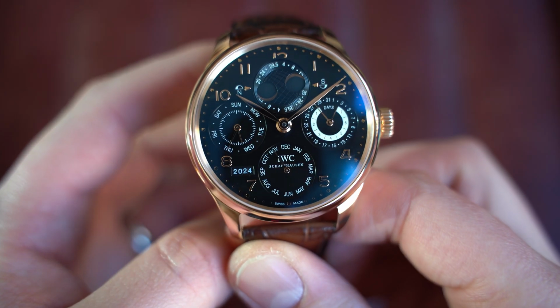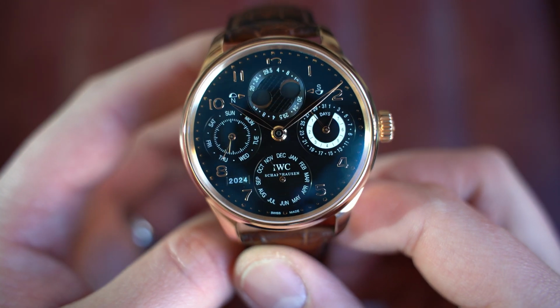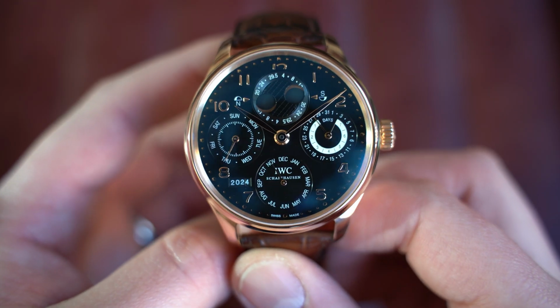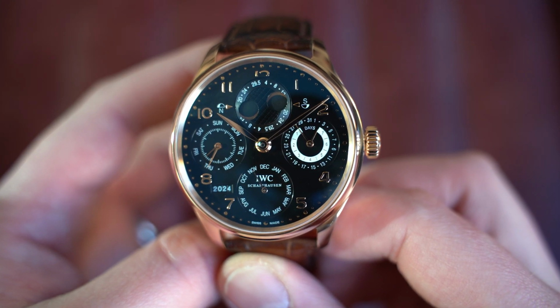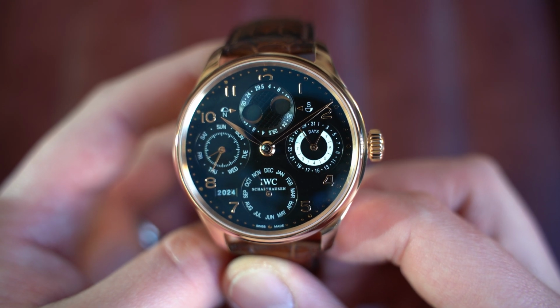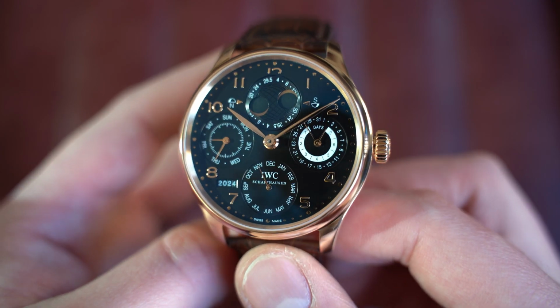Starting this week off with an absolute hunk of 18 karat pink gold or rose gold, and it is absolutely gorgeous. What you're looking at right here is an IWC Perpetual Calendar. This is specifically the reference IW503202, and what you're looking at is a fair few bits of complications.